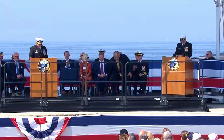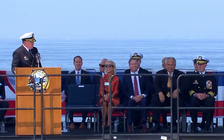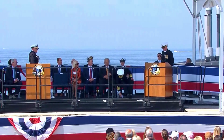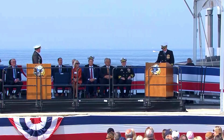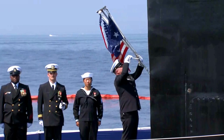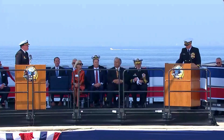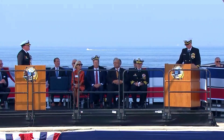Secretary Del Toro, request permission to break your flag, sir. Break my flag, Captain. Break your flag, aye, sir. Executive Officer, break the flag of the Secretary of the Navy. Aye, aye, sir. Quartermaster, break the flag of the Secretary of the Navy. Aye, aye, sir. Captain, the flag of the Secretary of the Navy is flying proudly over USS New Jersey. Very well.